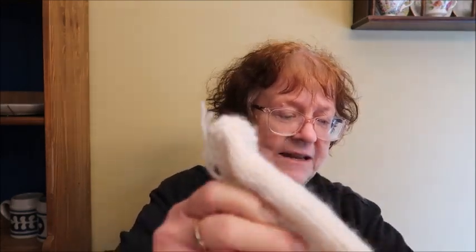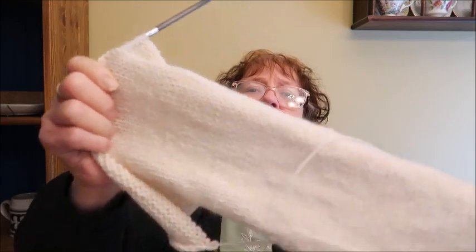Then I have my sock blank that I am working on, and this is to get together to dye with another viewer, Sue, who lives up the road from me. So we are going to get together, and I've got it all tangled around my knitting needles. So this is how far I have gotten with this.